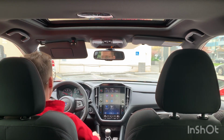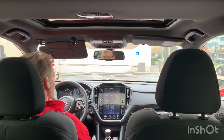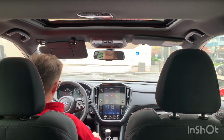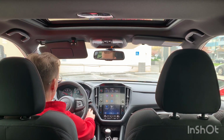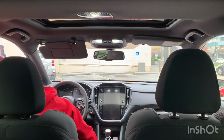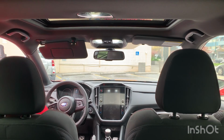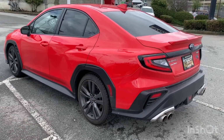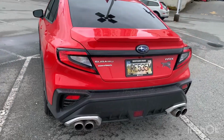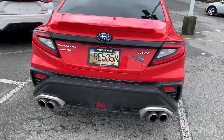And let's check out the bumper now. The rear bumper with my ETS axle back and the exhaust finishers. Let's check it out. Alright guys, so unfortunately I didn't get a chance to wash the car, but as I promised, here is the back.